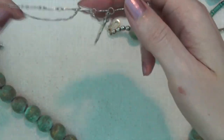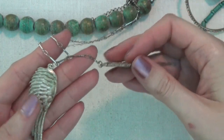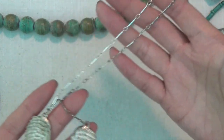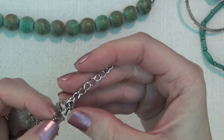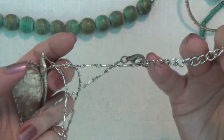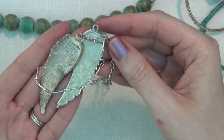Okay, so this one's a necklace. Two wings, silver tone. And I think it's a little tangled, also has a lot of wear on the clasp. Let's see. No marks on that.